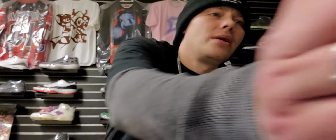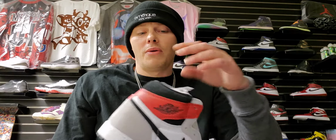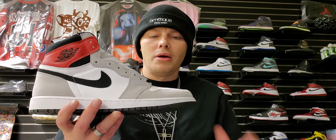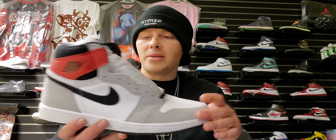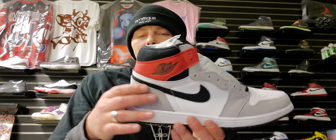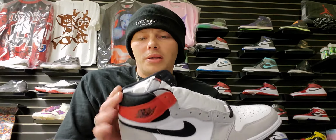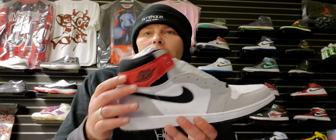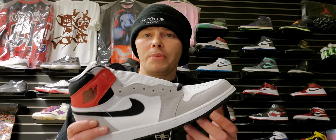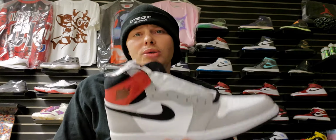And then the smoke grays, they're not going for a crap ton. I mean, they're going for a little under $300. They bounce anywhere from $250 to a little over $300. I've seen them all over the place. But this was one of the first highs that really started putting mixed materials on it, other than that last one we showed. Just putting the suede on them and all that, I really liked these when they first came out. I was able to actually hit on a few pairs, and I kept 2 pairs, and yeah, nice shoe.